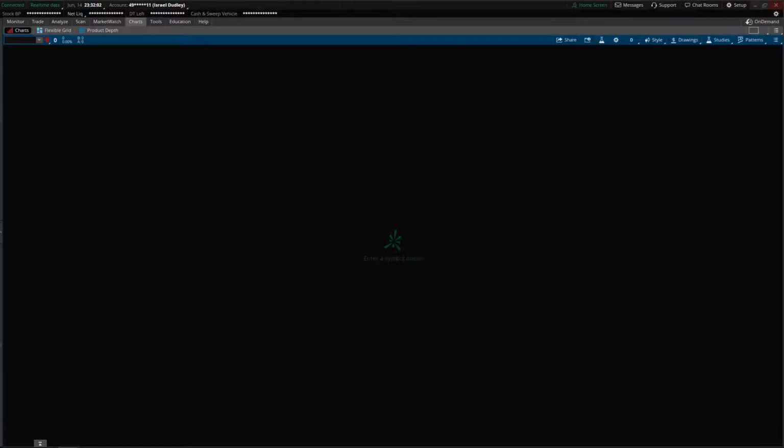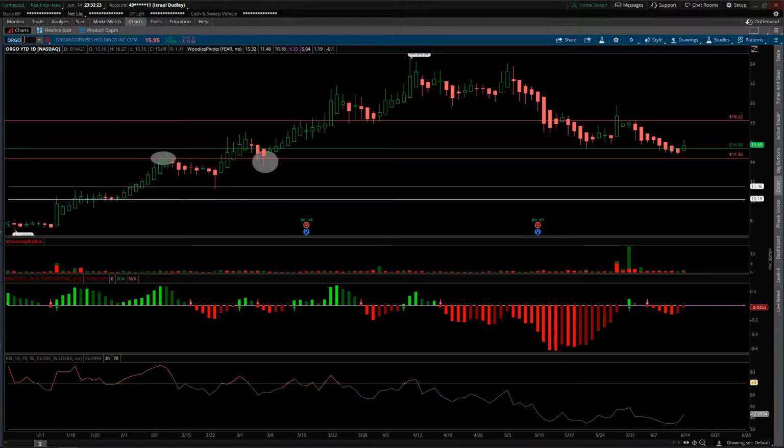So we're going to talk a little bit about today's trade with ORGO, and we're going to talk about a setup that occurred with HIMS, and then lastly we'll talk about MOGO, a good-looking setup that's occurring and working out right now. So right now we're in ORGO. I've been looking at this for the past couple of days for a good entry.